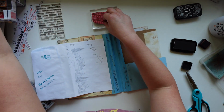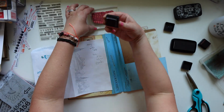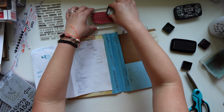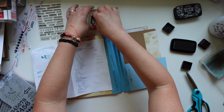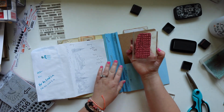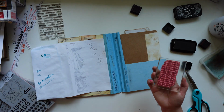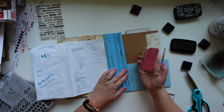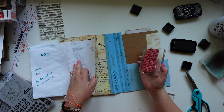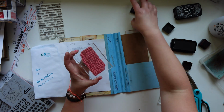This is probably not gonna work, but I'm gonna try Lost Shadow. This is another thing I've been playing with more. Is that what I just grabbed? Yeah, Lost Shadow. Trying that out a bit more here and there. I don't know if it'll show up on this, but I'm gonna try it. We're just gonna smash it down there. No. I mean, you can see there's something there. It gives a cool effect.